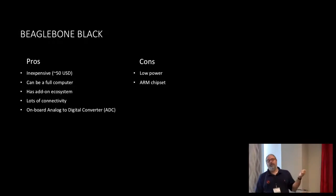And BeagleBone. BeagleBone Black is kind of like halfway between an Edison and an Arduino. They've got all the crazy backplanes, but it's a little more expensive, like $50. It can be a full computer, although it's not great at it.